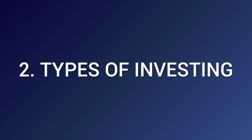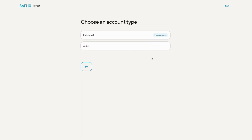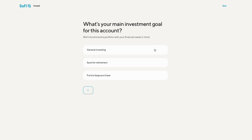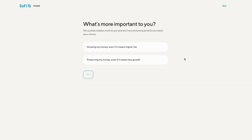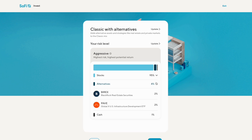Types of investing. There are 2 ways to invest with SoFi: active investing and automated investing. With automated investing, you'll choose the type of portfolio you'd like to invest in. They give you 3 options. Select your main investment goal of the account and when you'll need access to the funds. What's more important to you, growing your money even if it means higher risk, or preserving your money even if it means lower growth? Then they'll recommend a portfolio of ETFs.